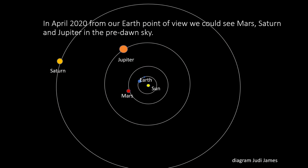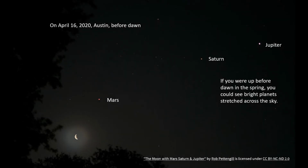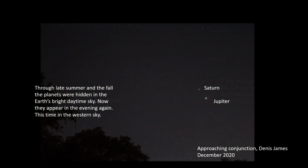In April 2020, from our Earth point of view, we could see Mars, Saturn, and Jupiter in the pre-dawn sky. If you were up before dawn in the spring, you could see bright planets stretched across the sky. There's the Moon, and Mars, and Saturn, and Jupiter. Through the late summer and the fall, the planets were hidden in the Earth's bright daytime sky. But now they appear in the evening again, this time in the western sky.